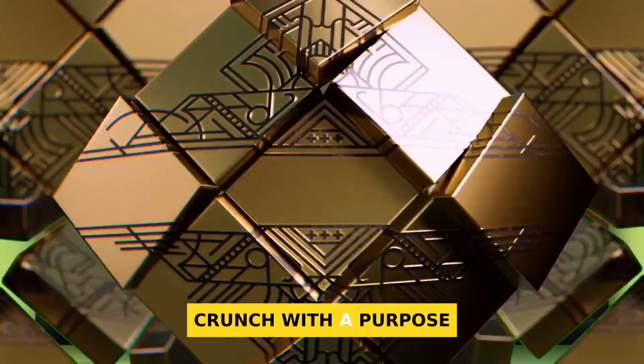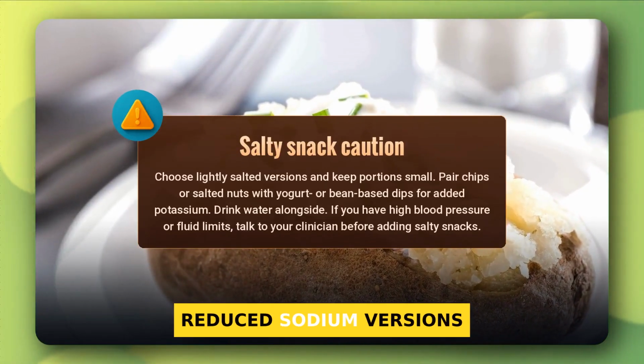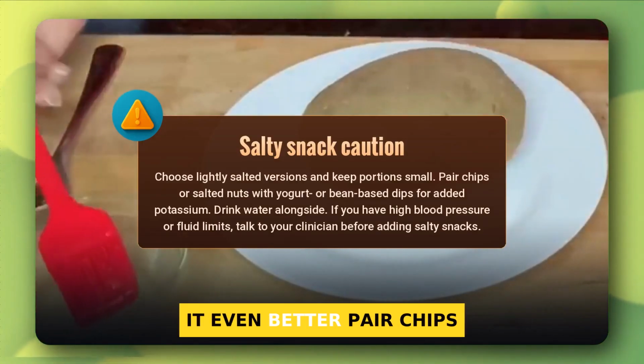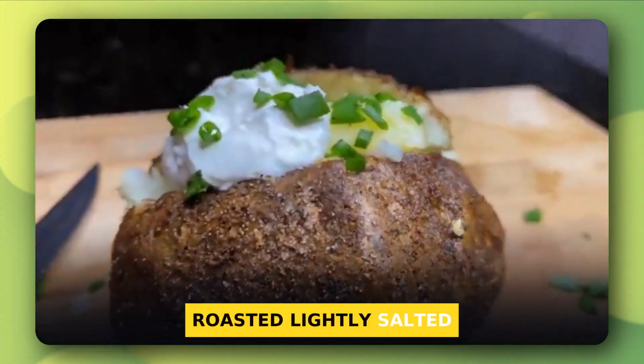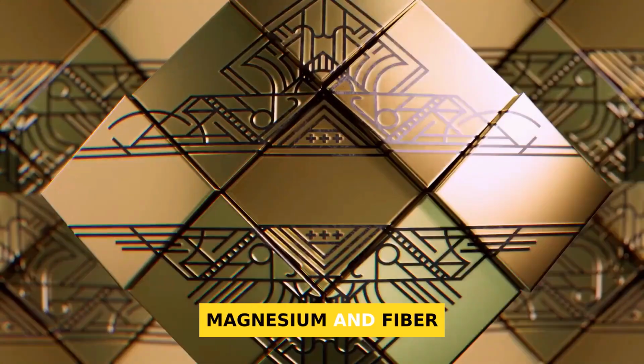Crunch with a purpose. Safety first. Choose lightly salted or reduced sodium versions. Keep it to 1 small portion. Drink a glass of water with it. Even better, pair chips with a yogurt-based dip for extra potassium, or swap in roasted, lightly salted pistachios or almonds. Nuts bring potassium plus magnesium and fiber.